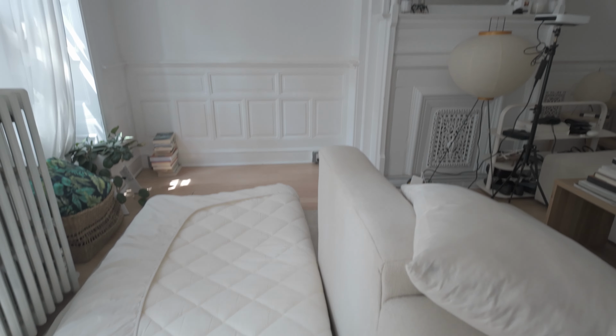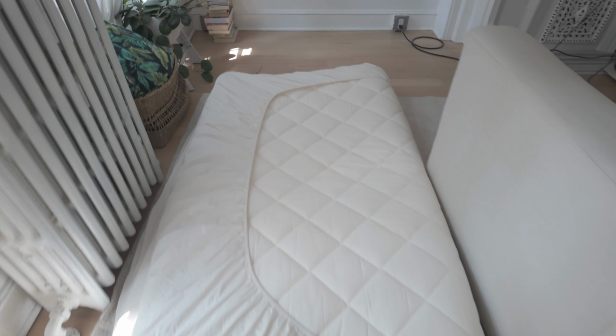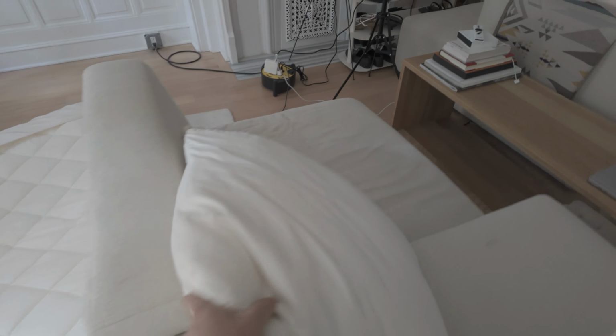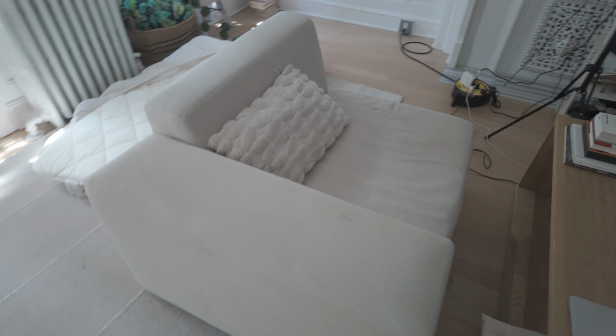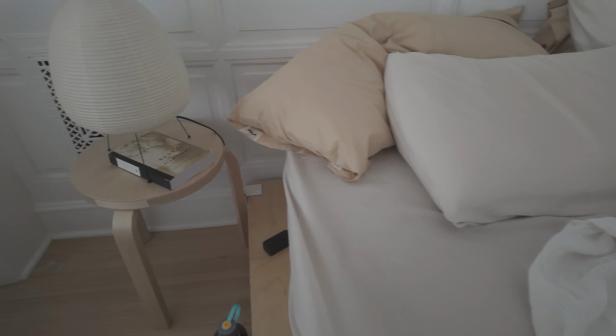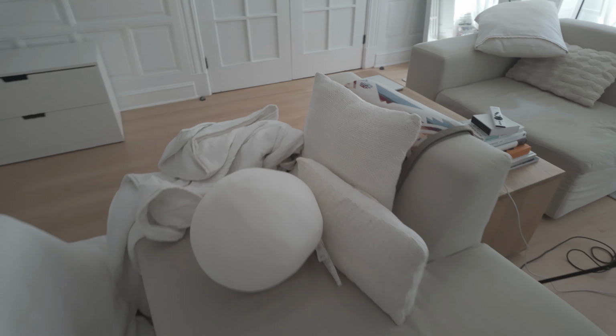And this is my current living space. That's what it looks like. We had some family coming over and they stay here in the living space. This is the Japanese futon. It is in between a full and a queen size. This is my Floyd sectional sofa. We kind of moved things around yesterday. We watched Challengers. I want to wash the linen fitted sheet and some pillow covers and then move these things back to where they belong.